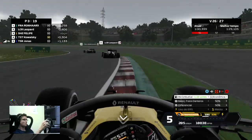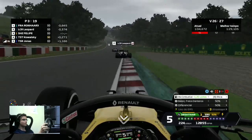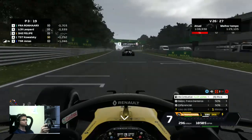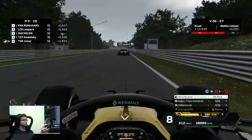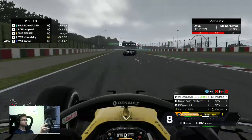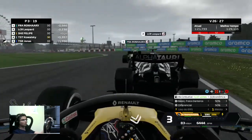I think he pitted and he came back P12, P13, I don't know. And yeah, now he has no ERS. You can see he doesn't have a really good straight line speed. It means he doesn't have ERS. And now Kowalski is really close to us, and this is the last lap, so it's all or nothing.